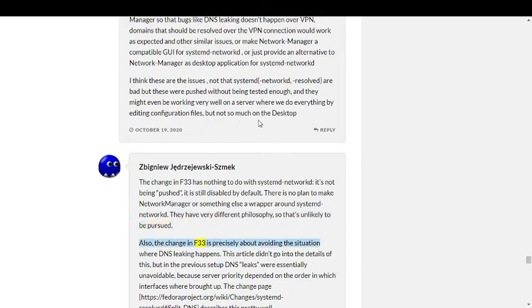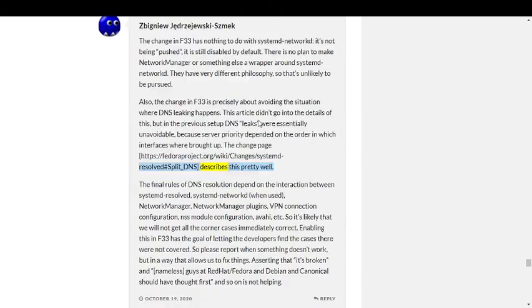Also, the change in F33 is precisely about avoiding the situation where DNS leaking happens. This article didn't go into the details of this, but in the previous setup DNS leaks were essentially unavoidable because server priority depended on the order in which interfaces were brought up. The change page, https://fedoraproject.org/wiki/Changes/systemd-resolved#split_DNS, describes this pretty well.